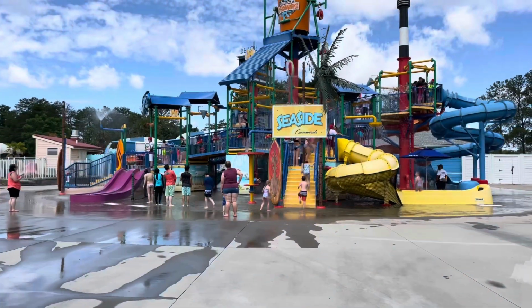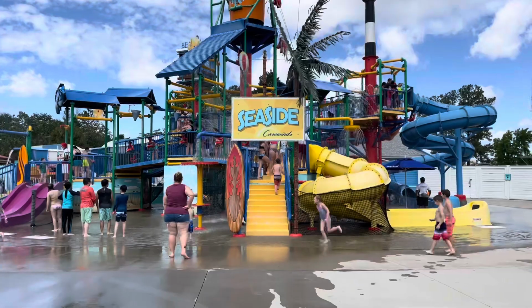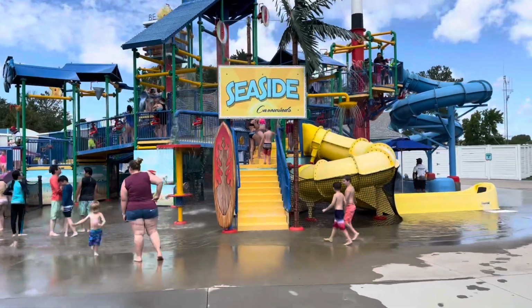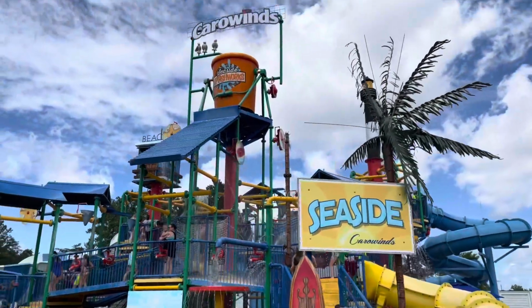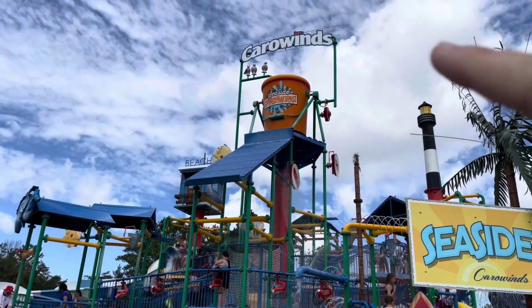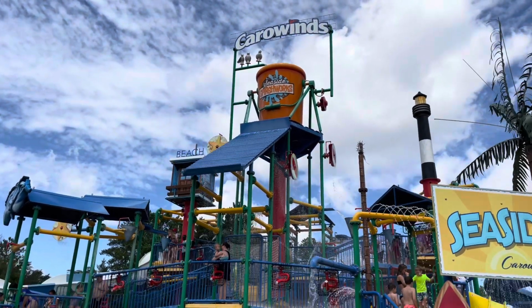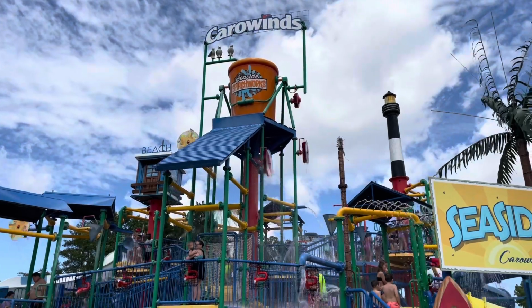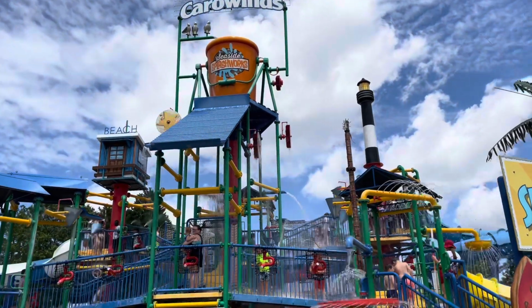How can you not love the look of Seaside Carowinds? I love this look. I love the surfboard features. I love the whole beach theme of this. And of course, I love how they have, what are those, like pelicans up there? Or are they seagulls? And of course, that great big bucket of water, you know, is getting ready to dump on top of someone.